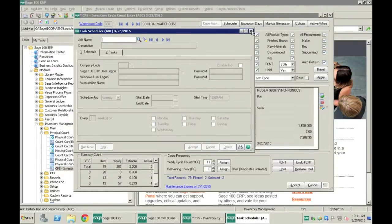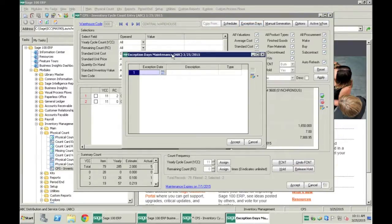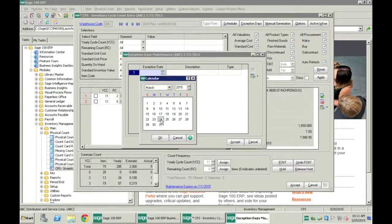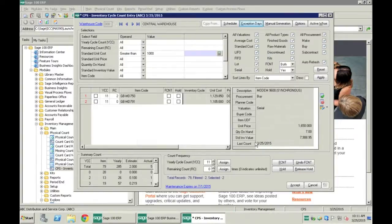In addition to the scheduler, we have the exception days feature here. Since there are going to be holidays and some days that the warehouse manager is not going to be in the warehouse, you can set up your exception days, which the system will bypass and it will not do the counts. We have a manual generation process, which I will use today to demonstrate how it creates the cycle counts in the physical count entry program.